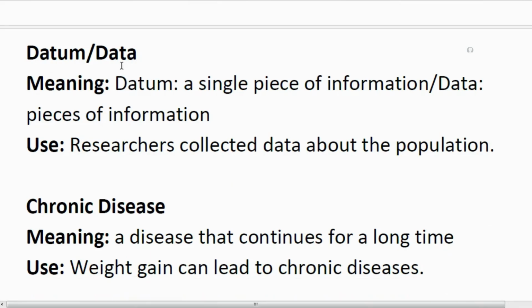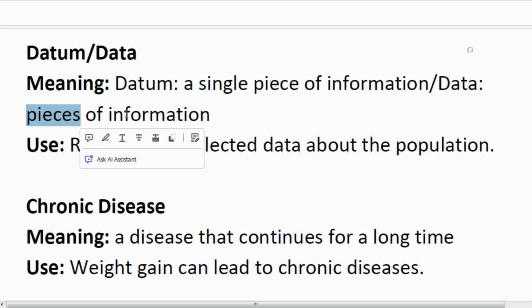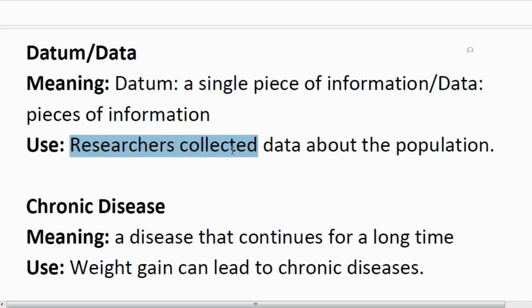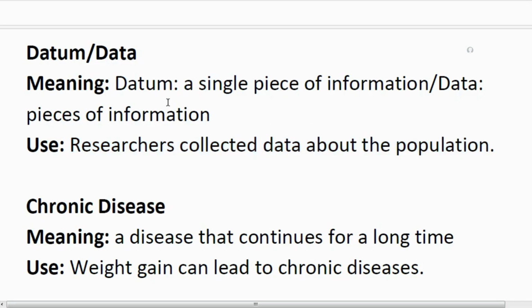Datum and data. Datum is a singular noun. Datum, a single piece of information, and data is multiple pieces of information. Datum is singular and data is plural. Researchers collected data about the population. It means researchers collected multiple pieces of information, plural pieces of information, data. The word datum means one piece of information, and data is plural, multiple pieces of information.